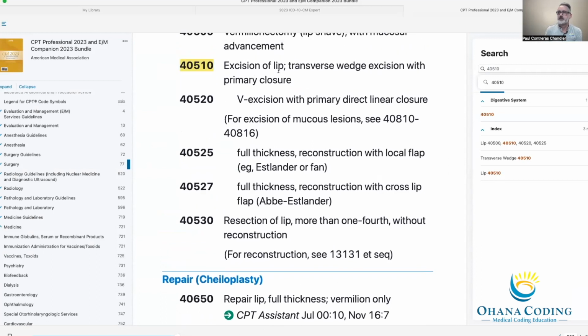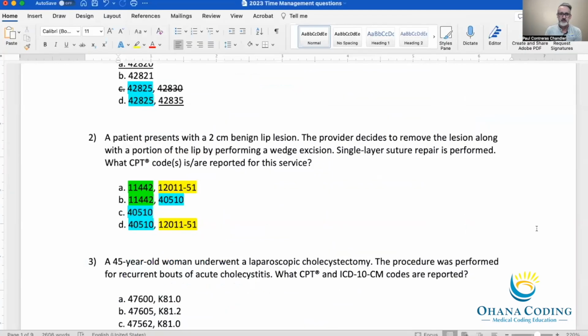Okay, excision 40510, excision of lip, transverse wedge excision with primary closure. Yep, so in this case, the integumentary system codes there are most likely the closures. So we have an excision of a lip, transverse wedge excision, primary closure. This, comma, this, comma, this. If I get all three of those, then I can just do that one code. So excision of lip. The provider decides to remove the lesion. So that's an important part. And so that's the excision of lip, removing the lesion, comma, the doctor did a transverse wedge excision, comma, with primary closure, single layer suture repair is performed. So because I have all three of those, I have all three variables that I need, the one code is just 40510.